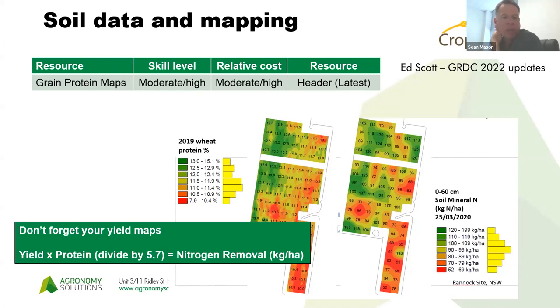So we can get a yield by protein and actually get a nitrogen removal map if we're looking at replacement and building and/or matching N banks. Obviously the N bank theory has been popular and trialing with GRDC funding. So that's the progression of wheat protein maps with our new headers.